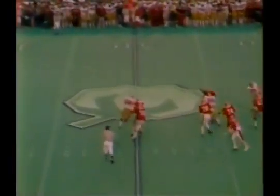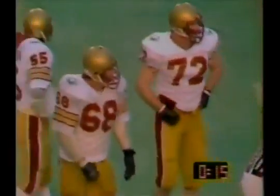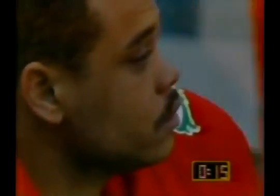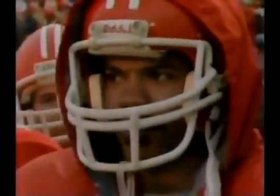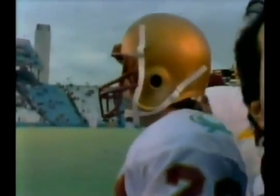Landry. And Landry is in the grasp and goes down. Roy Norton was there to make the tackle. 15 seconds on the clock. 4th sack of Landry. Fourth down coming up now with 15 seconds on the clock.